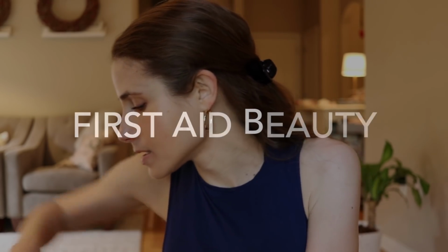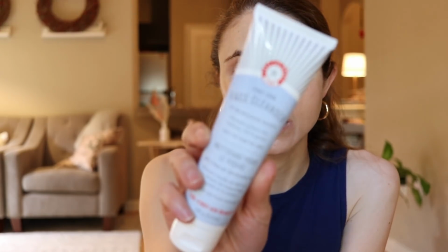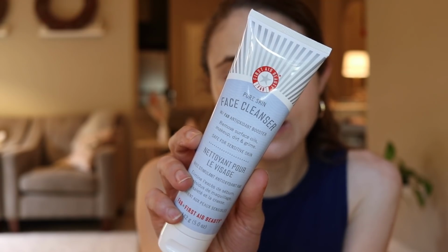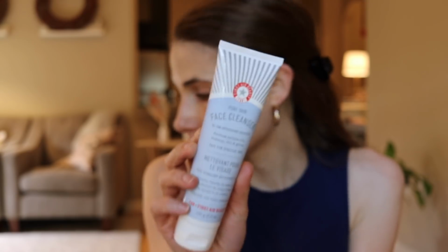All right, the next brand, I recommend these products in tons of videos. It's by First Aid Beauty. It's their Pure Skin Face Cleanser. I love this cleanser. It's very effective regardless of your skin type, oily, dry, sensitive. It removes dirt effectively. It's really good as a second step in a double cleanse, so it's really nice to pair.